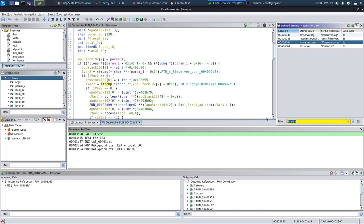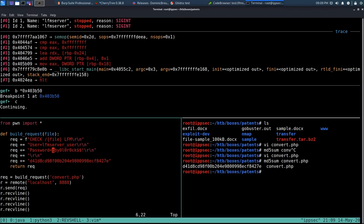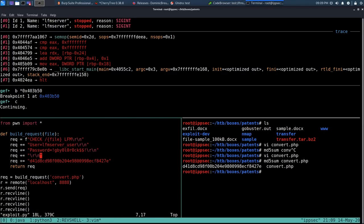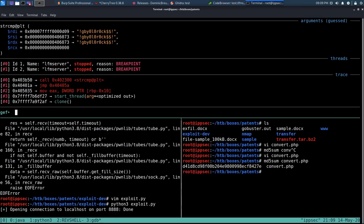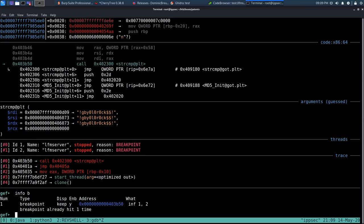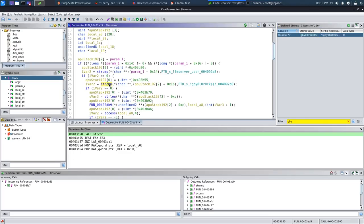Let's go back to the source. I can just copy current column. We'll paste this. Send. I wonder if there's a new line after the hash. There we go. So now we broke. I forget where we are breaking, so we can do info b. And we are at 403B50. We're breaking right here.